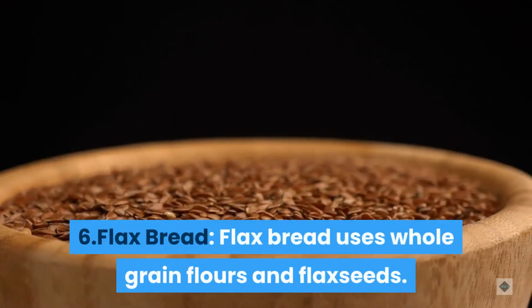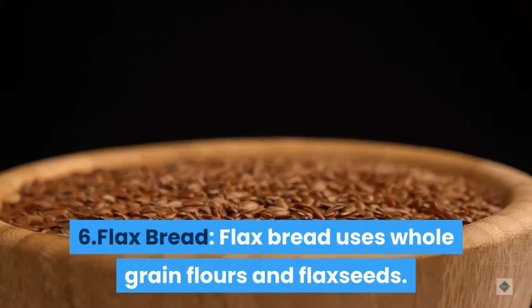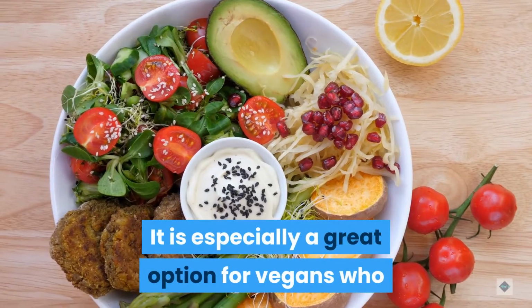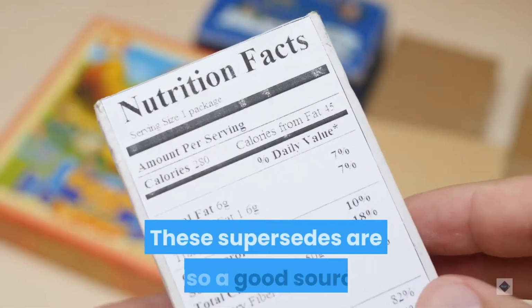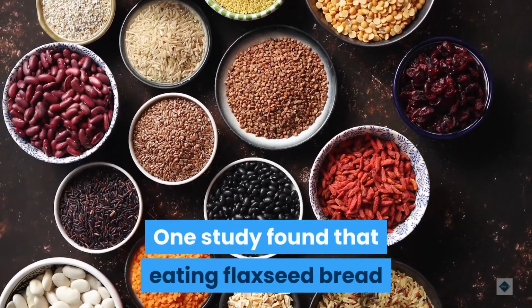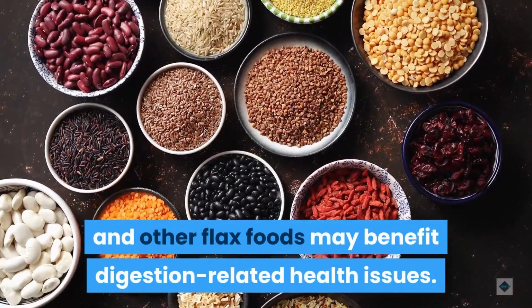6. Flax bread. Flax bread uses whole grain flours and flax seeds. It contains omega-3 fatty acids that are good for heart health. It is especially a great option for vegans who need more healthy fatty acids in their diet. These super seeds are also a good source of fiber, protein, and antioxidants. One study found that eating flaxseed bread and other flax foods may benefit digestion-related health issues.